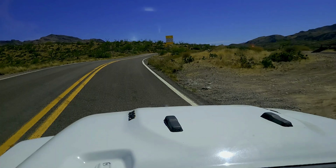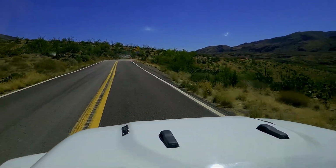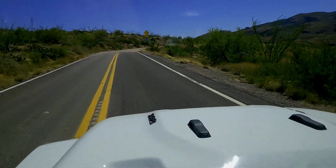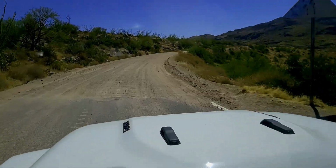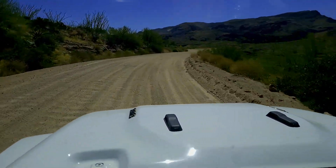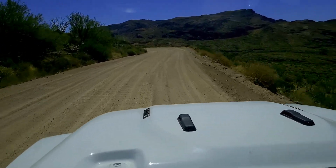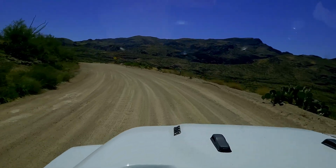And here is where the pavement ends. Four-wheel drives and UTVs only, they say. No pavement next 22 miles. So this is finally open. This is where it was closed last time I was here. They've been making progress. And this is the first time since 2019 I've been able to go past this point.